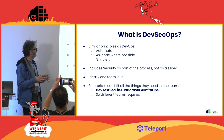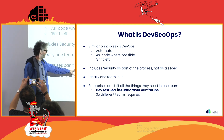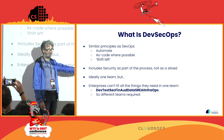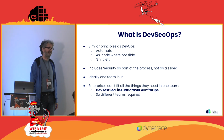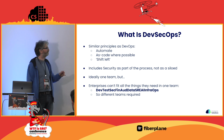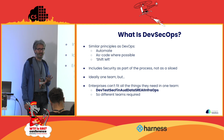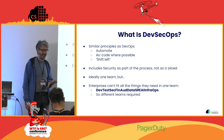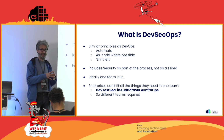But that doesn't really work in an enterprise, because you can't really fit dev, test, sec, fin, data, SRE, AI, infra, ops. All those interests can't really sit in one room and be productive very easily. There are patterns that work in this. There's a concept I saw at a previous company called lean teams, and that was quite effective. But the fact is that many organizations are not going to find it easy, for various reasons, to switch to that sort of model of loose couplings of different groups of people into one team with a focus on delivery.